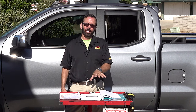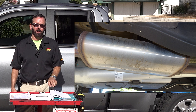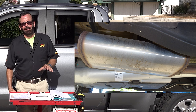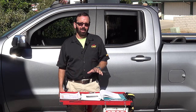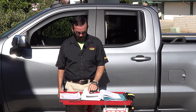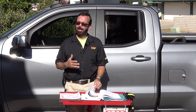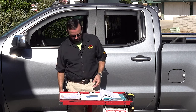And then underneath the truck, towards the rear, I have the MagnaFlow muffler, $145. This muffler is the same exact length as the stock muffler, but it has more of a flow-through airflow design. And it gives the engine a nice sound. It's not too loud, but just loud enough.